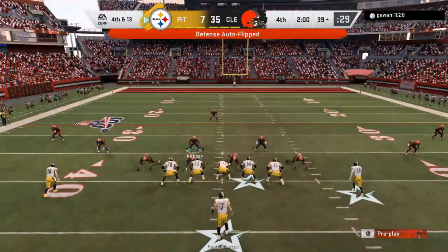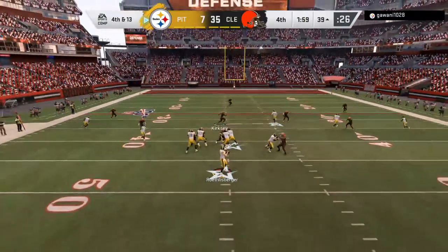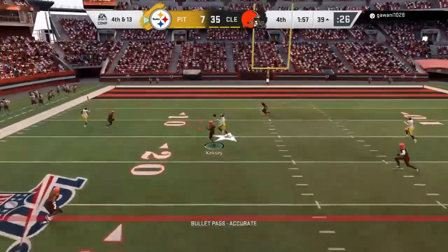So the Steelers with the football as we get you reset. And they're indeed going to go for it here on fourth down, trailing here in the last quarter. Let's see how this plays out.